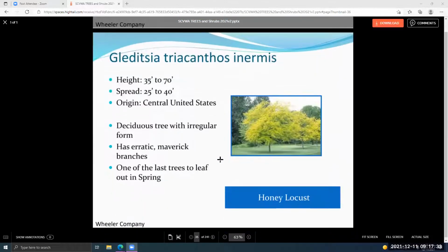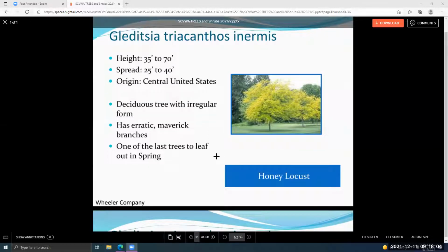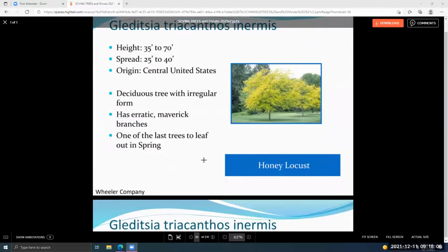Next here we have one of the various types of locusts. And the locust, most of them are native to the central United States, all the way from the Great Plains across the Mississippi. And it's an interesting tree in that it grows kind of funny. Here it's called erratic maverick branches. The interesting thing about this tree is it's one of the last trees to leaf out. So quite often I hear people saying that they think their tree is dead because all the other trees in the yard have leaves, but not this one.